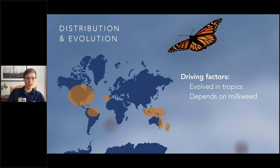So now we're going to take a look at the distribution and evolution of the monarch butterfly. The monarch butterfly originally was a tropical species, and this will be really important to understanding the migration and what's happening there. But the monarch butterfly is found all around the world. You see it in North America, you see it in Australia, Southeast Asia. And this is really important because when we look at the endangered aspect of monarch butterflies, it's not the species itself, it's the actual phenomenon that we have in North America of this migration.